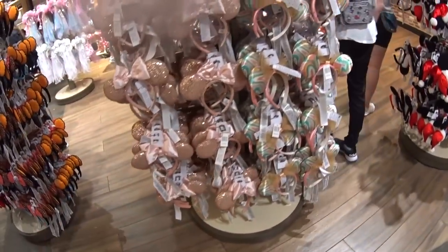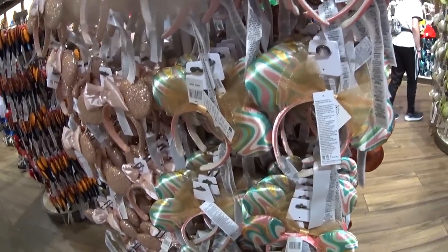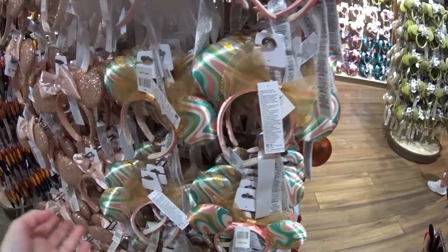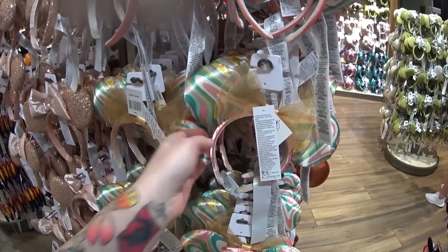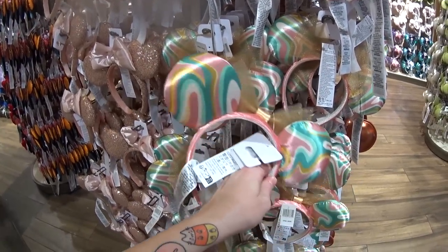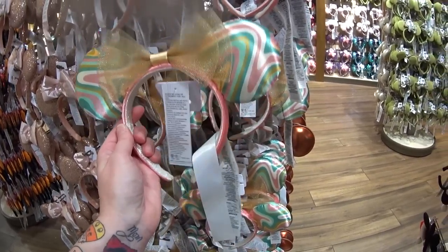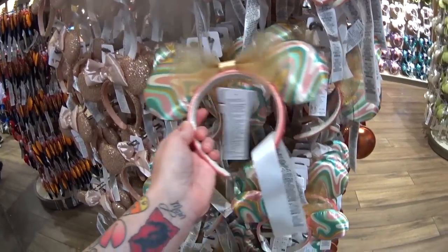Wow, if you guys have been watching my videos, I saw a kid's spirit jersey in this pattern, and then weeks later, even a month or more, I found an adult one at Hollywood Studios, and then I found a Loungefly, and now I find ears. It's weird they did not all come out here at the same time. Like I said, there is a spirit jersey to match for grown-ups and kids, a Loungefly backpack, and these ears that I've seen so far.